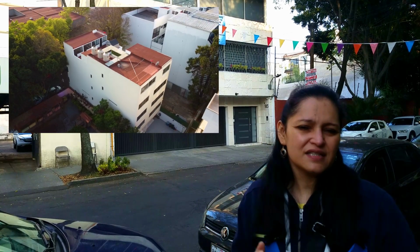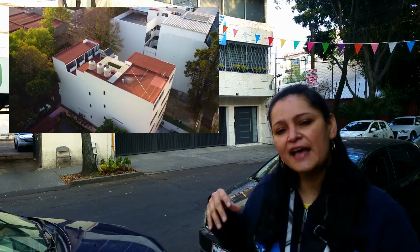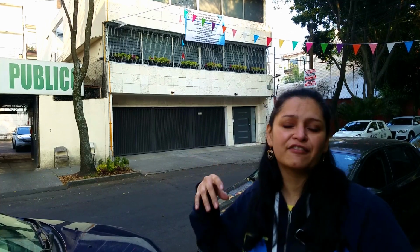Another difference is, in Mexico, usually all roofs are flat. And that has a few reasons. One of them is water. We have what are called tinacos, which are like water tanks that go at the top of the buildings or the houses. And then underground you have a cistern. So the water from the city gets into the cistern, and then it gets pumped to the roof, into the tinacos, and then by gravity it falls into the homes.